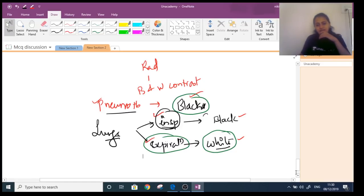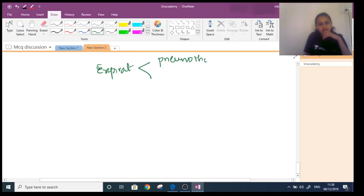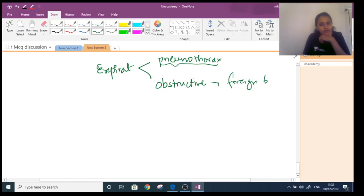Clear? Can you tell me some other condition where we do expiratory view? Expiratory view we said is for pneumothorax. Any other condition? Yes, very good. It is done for COPD or basically any obstructive cause. Obstructive cause like foreign body. Very easy to understand this.